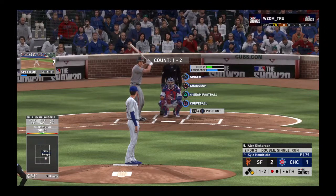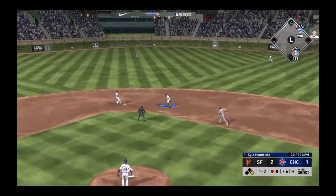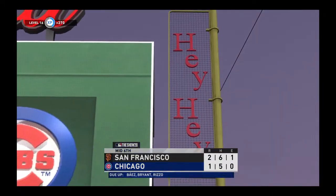Now batting, left fielder, Alex Dickerson. Hit out toward second. Kipnis has it to second for one. On to Rizzo, and it's a double play. Side retired.